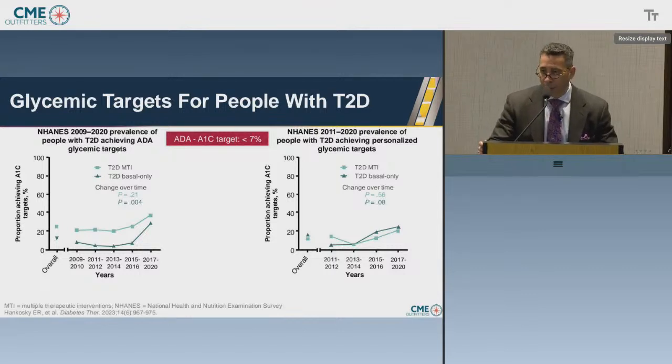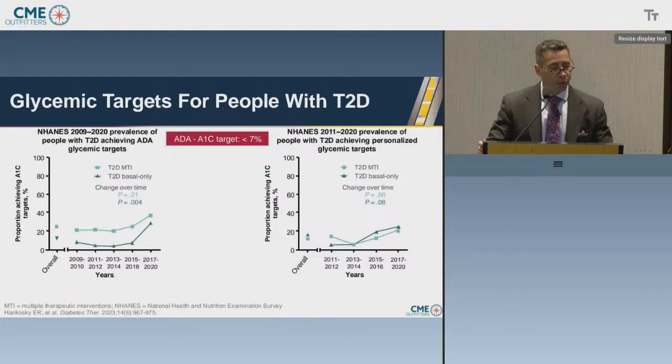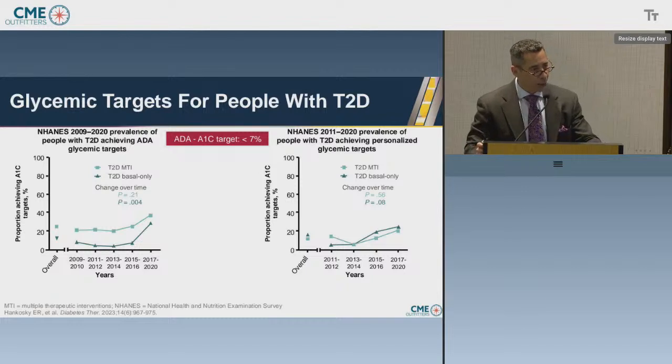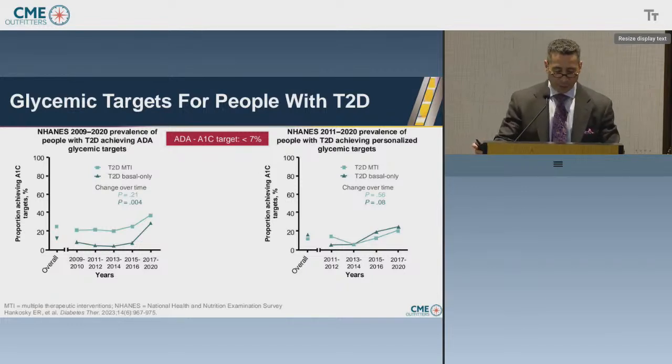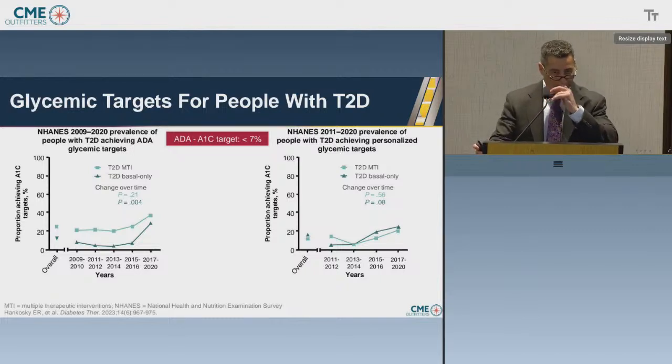So what about hemoglobin A1C targets? For the most part here, we're looking at data from the National Health and Nutrition Education Survey, or NHANES. And on the left-hand side of the slide, we're looking at two groups of people that have been treated with insulin. One of them with multiple daily injections, and the other one is just basal insulin. And as you could see, when we're looking at the earlier years, a relatively small percentage of patients were able to achieve the ADA recommended target of less than 7%. It's only in the later years, between 2015 and 2020, that we saw a significant improvement, particularly in those patients who were using basal insulin therapies.